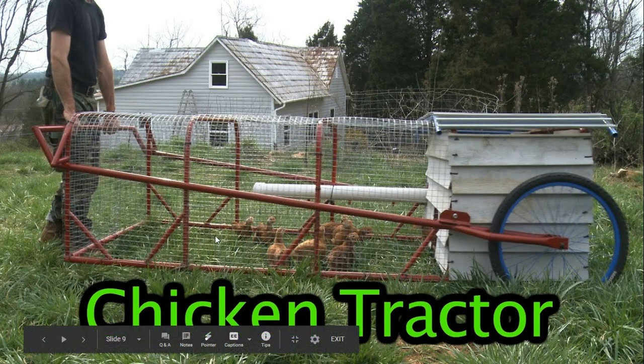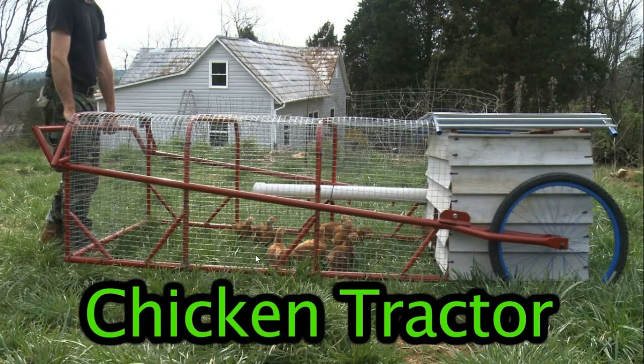And it's also giving them a fresh source of greens and bugs and worms to eat, to forage on. And that's their favorite food. If they have a source of greens, bugs, worms, they're going to be healthy birds.